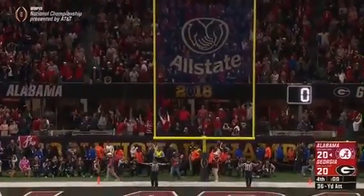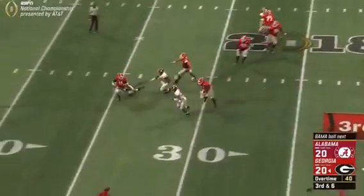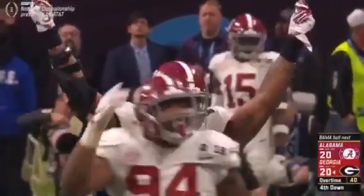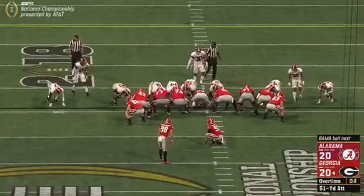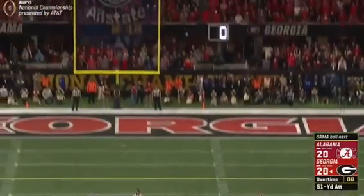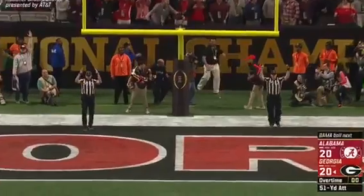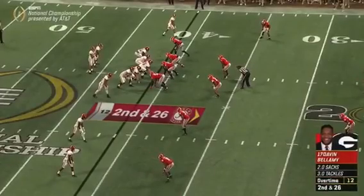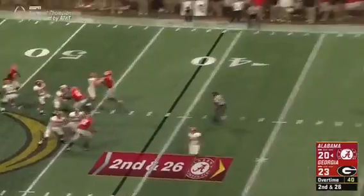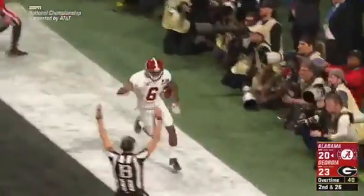Hooked it. Pressure, flushed, sacked, way back at the 35-yard line. Hot Rod just slides it through. Right there. Tagovailoa trying to make up for it. Fires to the end zone. Touchdown! Alabama wins!